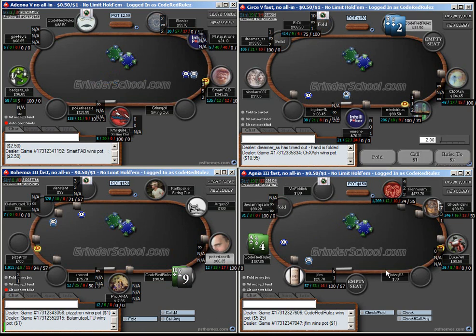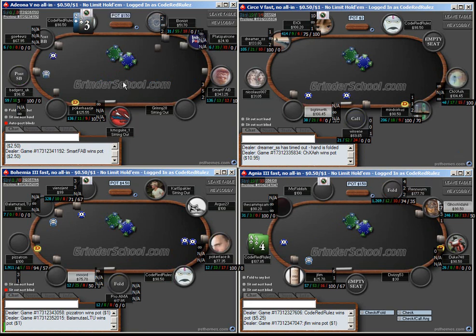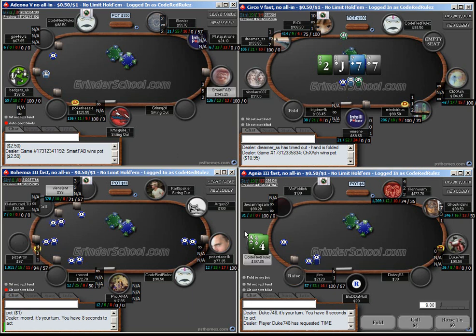Man, all these players are leaving. Hopefully they get filled up. I find it really odd sometimes that you'll see a lot of good players leave even though it's a really good table. This table isn't it. Yeah, we're getting off this table. It's kind of amazing sometimes. You'll just see a table break down.